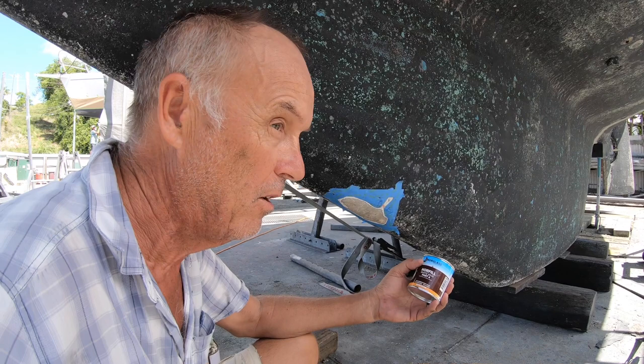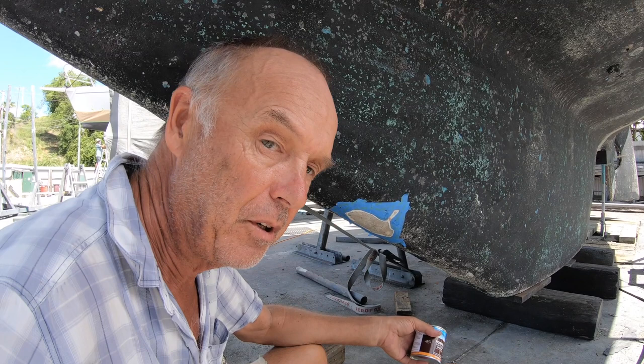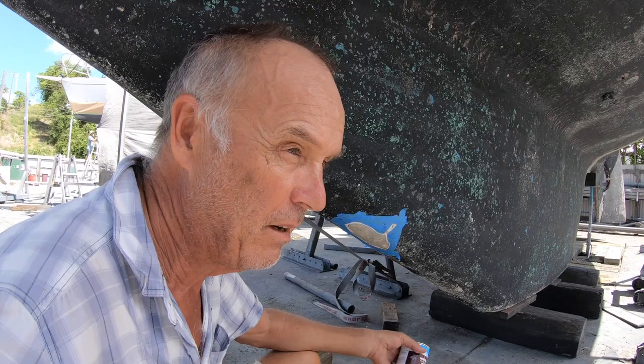By the time I've finished doing this, I think my blue filler that I put on the stem this morning is probably going to be hard enough to sand. It's very warm today and it's quite humid. Epoxies love humidity and heat. So I think I'm going to get that sanded today and get the coat of primer on that. We'll see how we go.